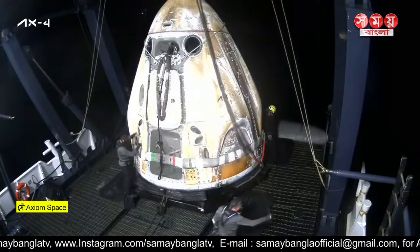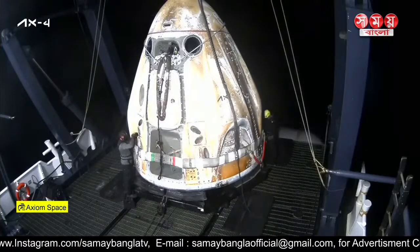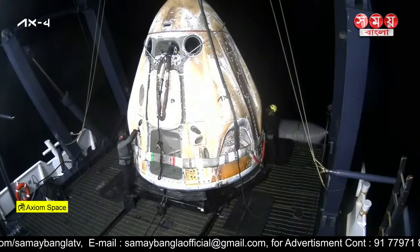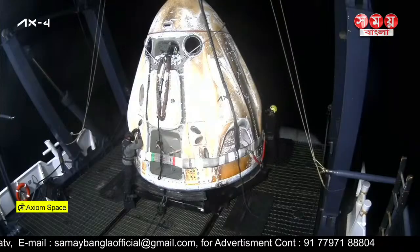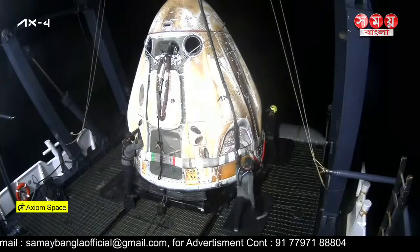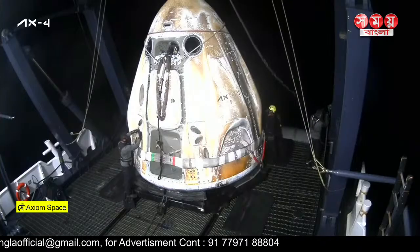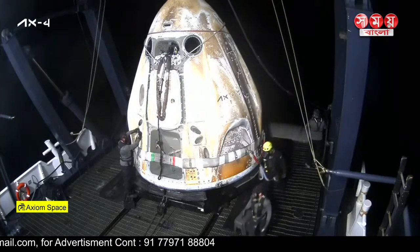Again, if you're just now joining us, the Dragon spacecraft has been lifted onto the recovery vessel Shannon. Now the recovery crew is safing the vehicle. They're putting some covers on the thrusters, just to ensure that now that the spacecraft is no longer in operation, we don't need those thrusters. They did some sniff checks before they put some covers on.